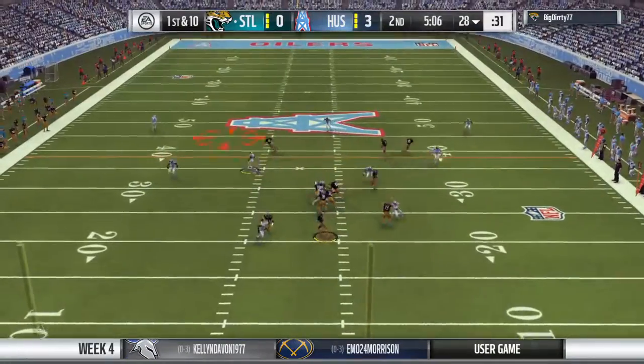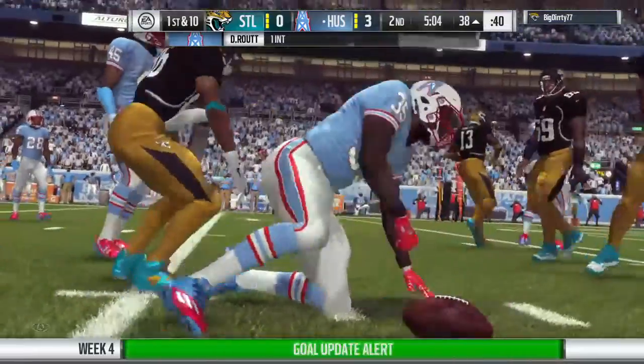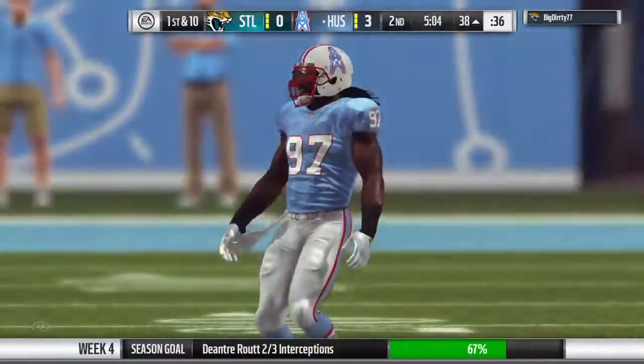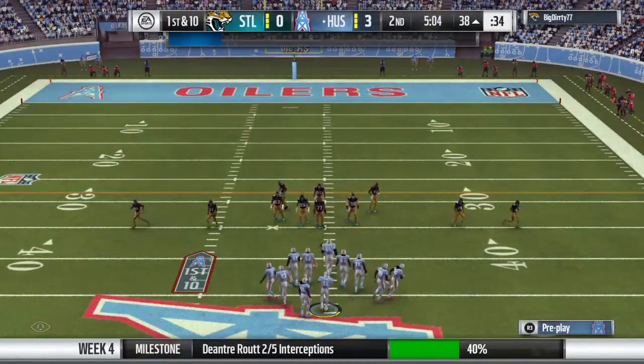They'll come out throwing here to start the drive. And now this is intercepted. My goodness. A great read, and it's picked off. Well, they have possession, and they have it at the 38-yard line. And a great spot to start this drive from here.